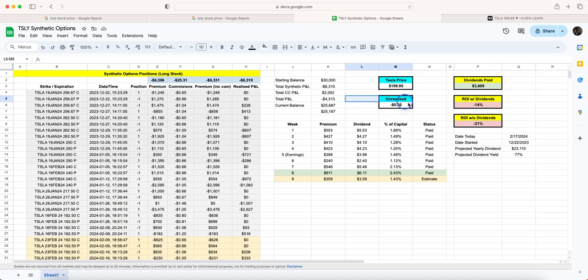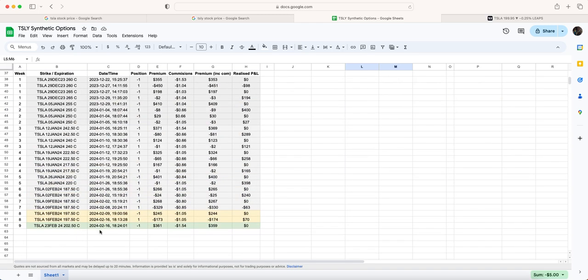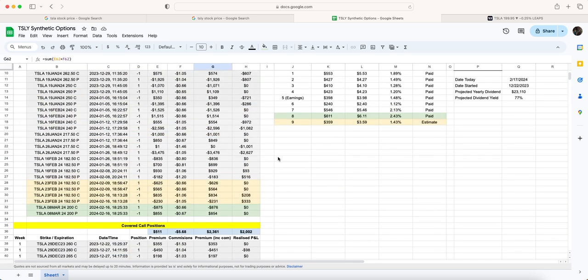So we're currently sitting on an unrealized gain from a stock perspective of $5. So having the 200 synthetic, I sold the 202.50 covered call or synthetic call, however you want to describe it, for $361. Again, if you net out commissions, it's $359.